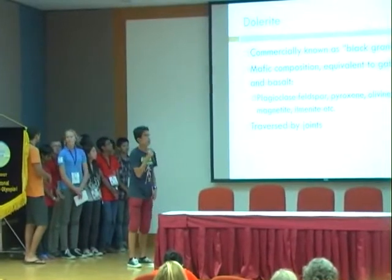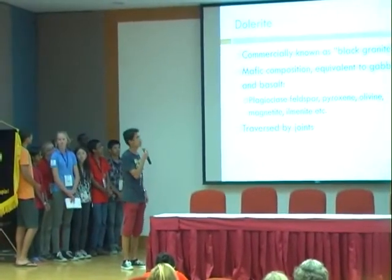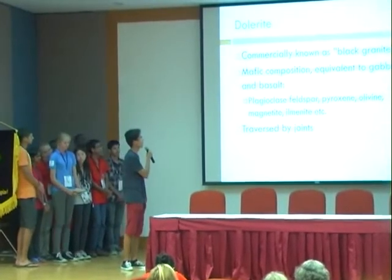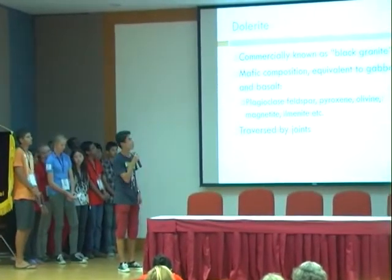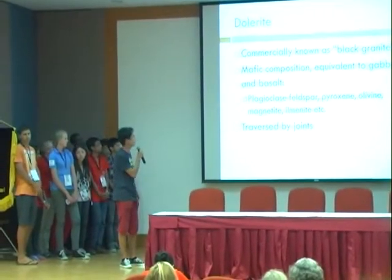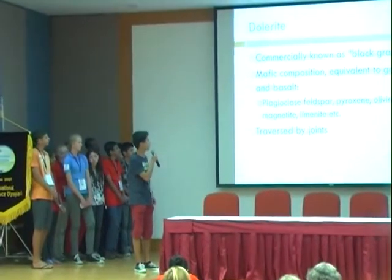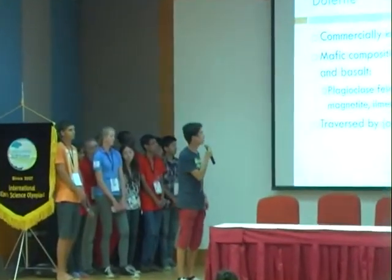Dolerite is commercially known as black granite due to the dark color, but it is actually not a granite. It has a mafic composition. It's equivalent to the gabbro or basalt. It has plagioclase feldspar, pyroxene, olivine, and trace minerals magnetite and ilmenite.